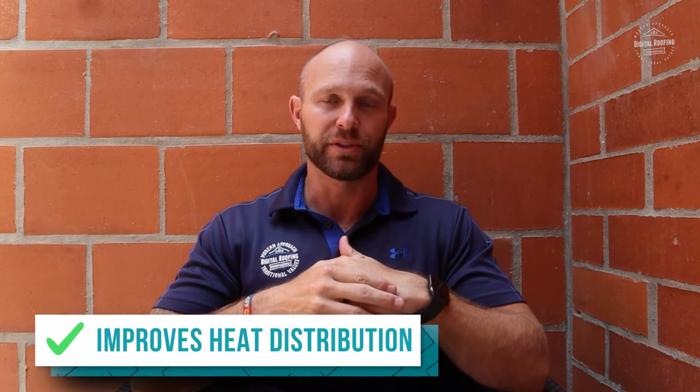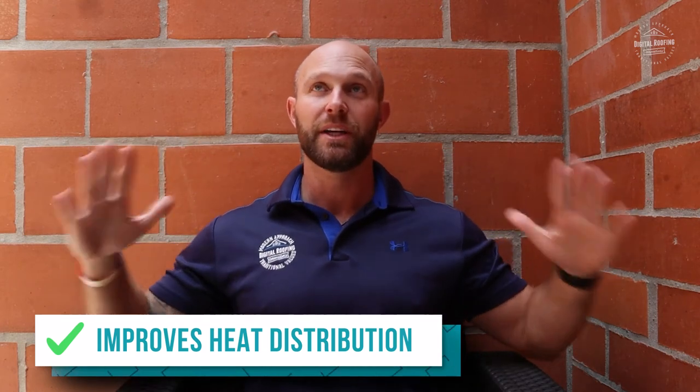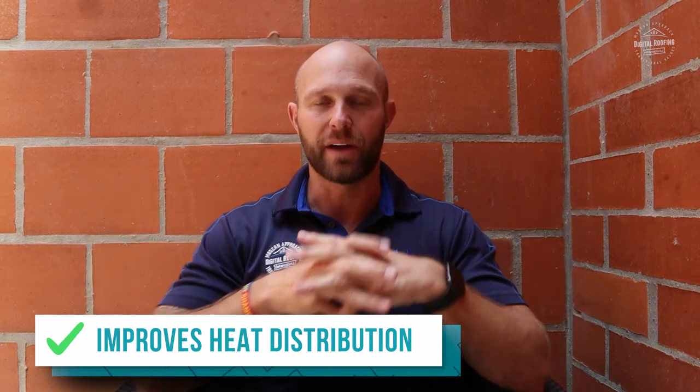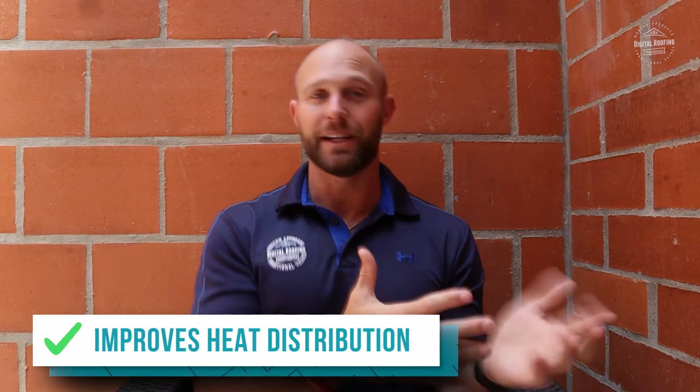And then also the last thing that it does is it improves heat distribution. Again, just based on the way that this roof is designed, you don't have as much, like with a really steep pitch roof, you have a lot of heat that comes straight up based on the design. It distributes the heat a lot better in the home. And so a lot of people like that, particularly if they're, again, out in the country or using a more primitive way of heating the home.